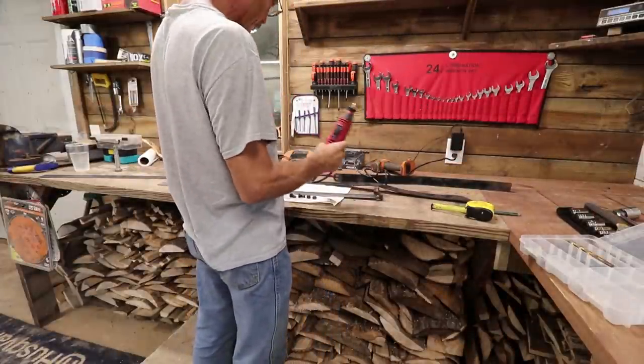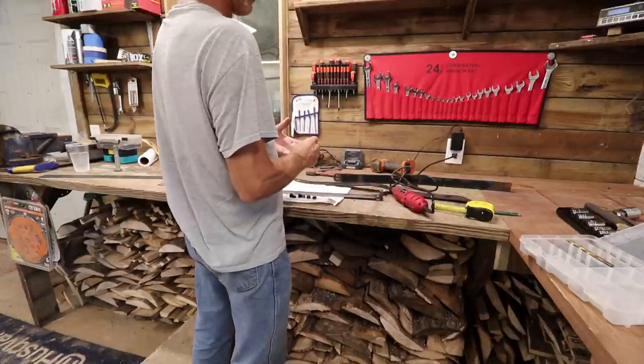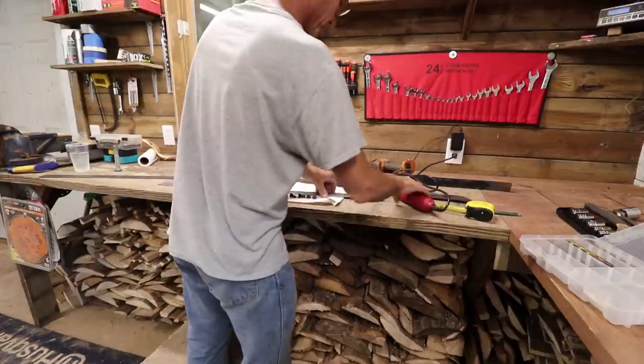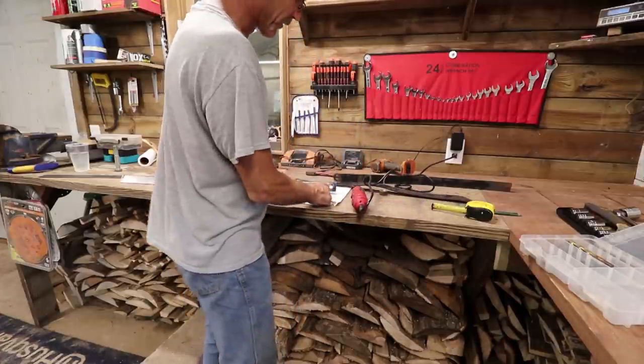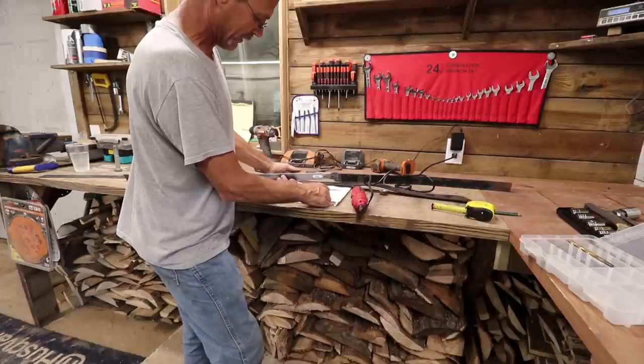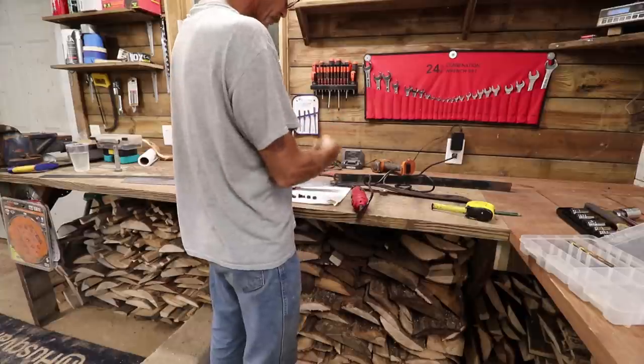I can tell you that I need a new drill press. That one there, that's a brand new bit that I bought, and it's not spinning correctly. It doesn't have enough power even to run that bit through this. That's probably eighth inch steel, a little under eighth inch. It wouldn't even run through without stopping. It wouldn't power through it.